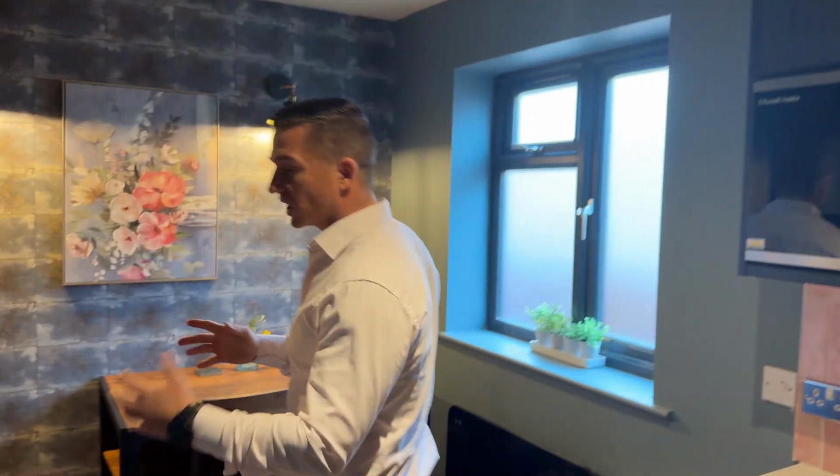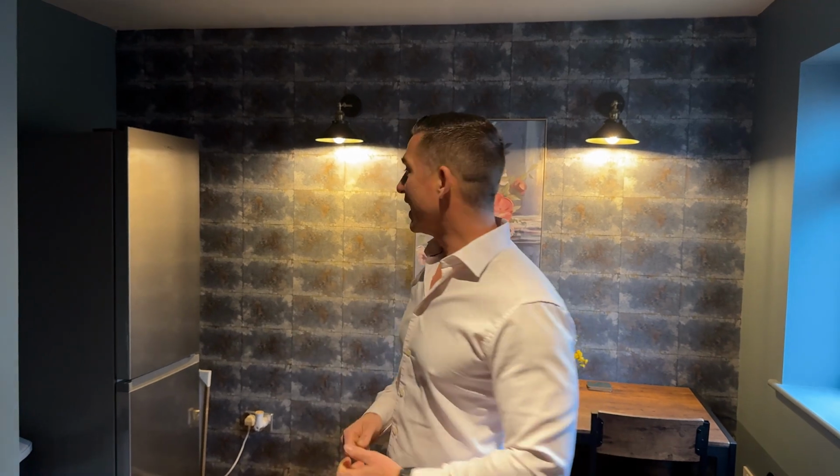Now we've got a little dining space here as well where people can sit and actually eat, so that's quite critical, especially when you're doing an HMO like this one which is split over 3 floors. A lot of licensing, a lot of councils won't want you to not have a dining space, so an area where people can sit down and eat their food so they don't have to walk up to the 2nd floor with their plate and sit in their room and eat it.